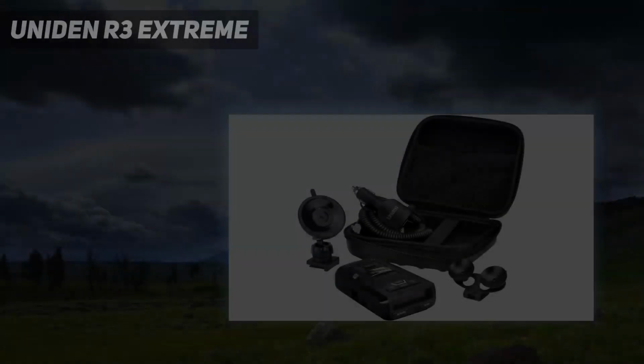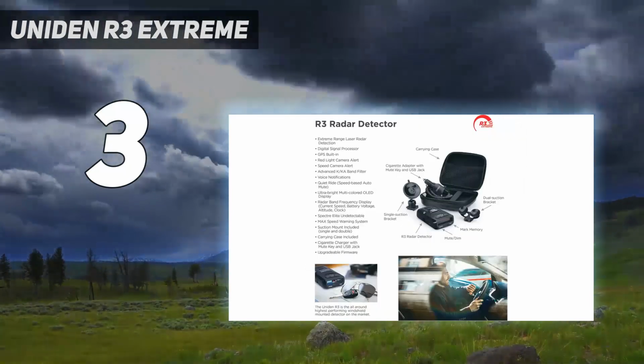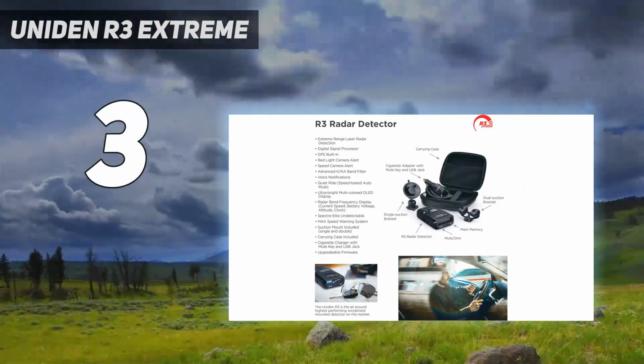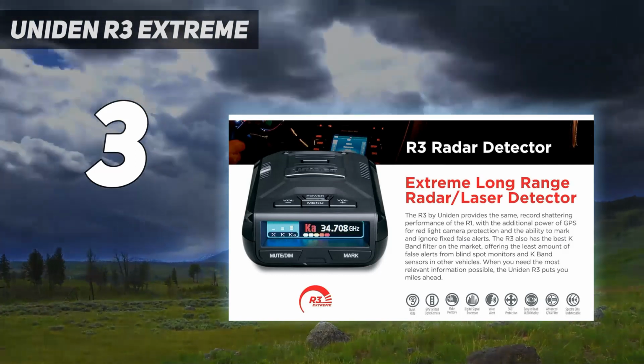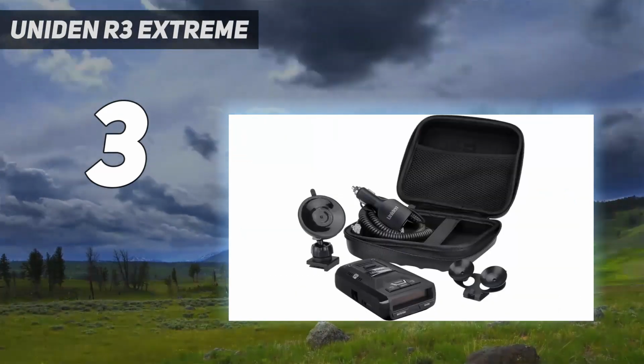At number 3. Uniden R3 Extreme. Uniden, as a company, is known for making long-range radar detectors, and the Uniden R3 is no exception. This highly customizable device does a stellar job of picking up all the desired frequencies with plenty of time to allow the driver to slow down.